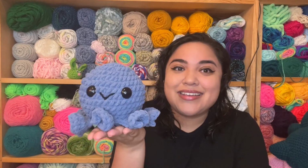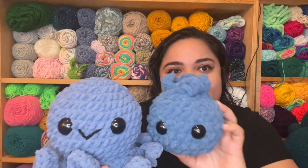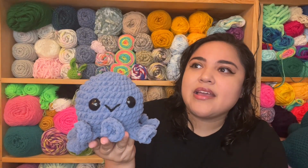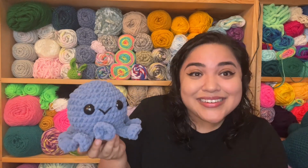Then I had this yarn. This one I almost used for the Bluey, but I didn't because I don't know if you could tell, you might be able to, it's a little bit thinner than this yarn. So I believe this is a 5 weight yarn and it's so cute. I really enjoyed working with it.